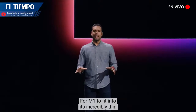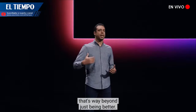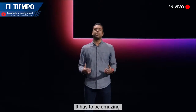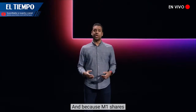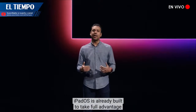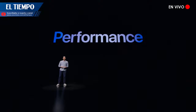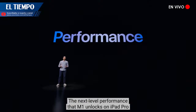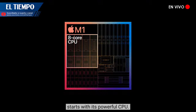For M1 to fit into its incredibly thin and light design requires power efficiency that's way beyond just being better. It has to be amazing, and M1 delivers. And because M1 shares the same fundamental architecture of A-series chips, iPadOS is already built to take full advantage of its powerful technology. The next level performance that M1 unlocks on iPad Pro starts with its powerful CPU.